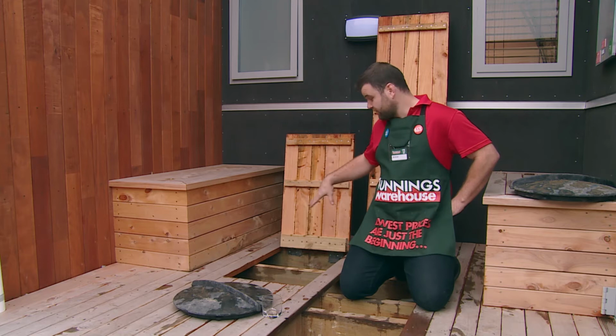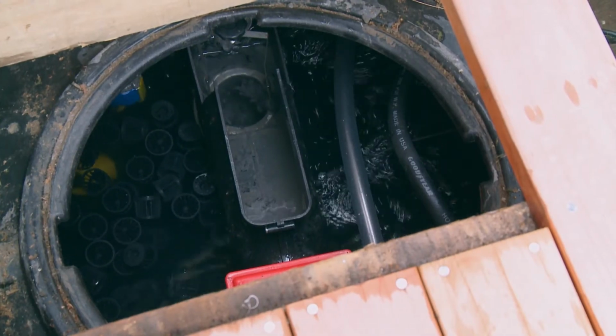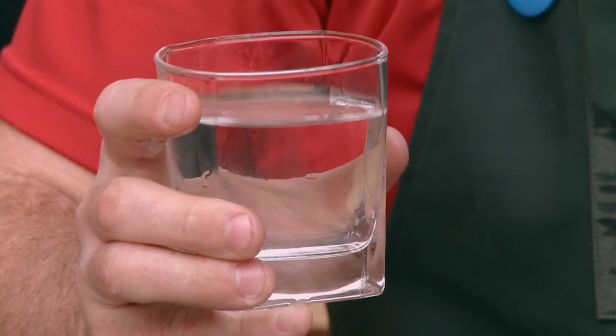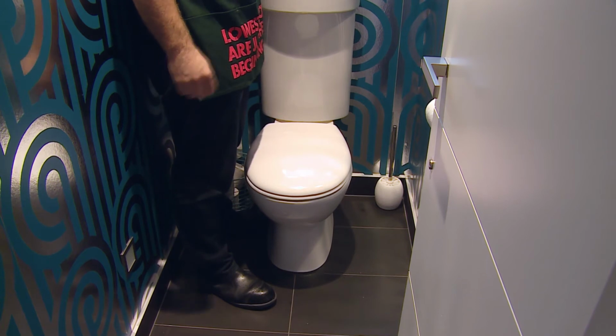Here under the deck, we've got a grey water filtration system where purely all that grey water from the showers and things like that filters into here. It then goes through a processing for a couple of hours and actually comes through clear at the other end. They use this water for the flush toilets here, can also be used for in the garden or even your washing machine. The average toilet uses about 12 litres of water every time you flush.